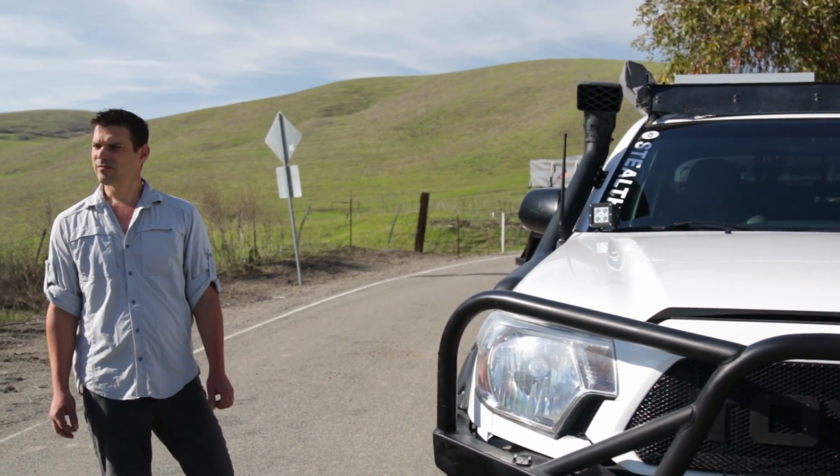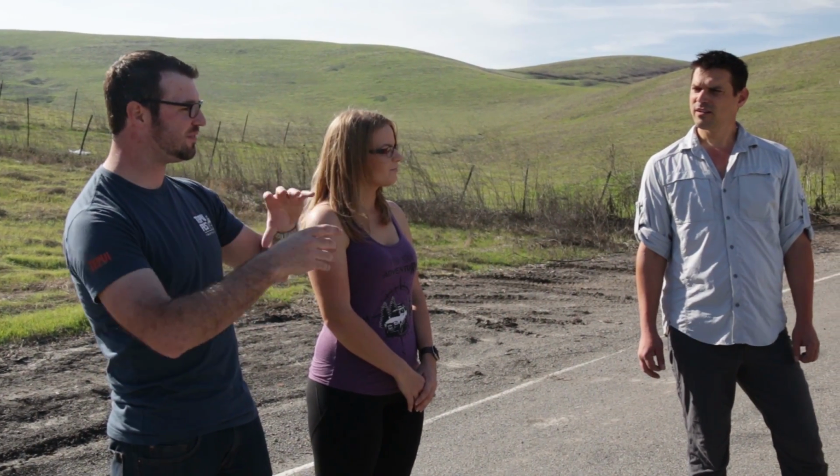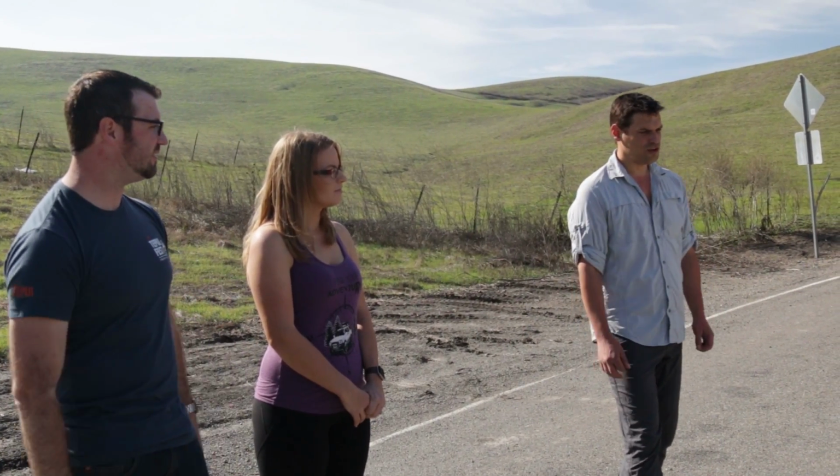It's actually for a Hilux. At the time they didn't make one for the Tacoma, so it's a little different. It doesn't match the lines 100% perfectly, but it does fit and it does work and keep everything dry and clean. You bring up a good point.